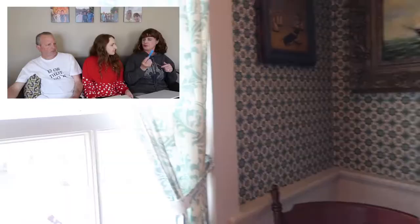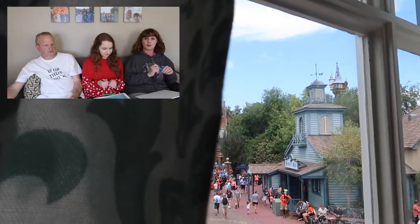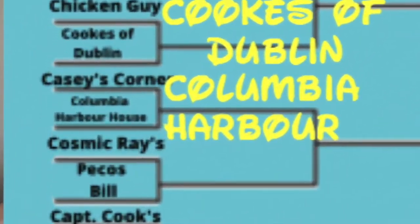And I like going up to the second floor of Columbia Harbor House. If you don't know, there is seating upstairs, and if you get a table by the window, it overlooks Magic Kingdom, and you can just people watch and eat. So yeah, Columbia Harbor House is one of my favorites there. Yeah, I love the food, and like you said, you can get a nice table and have that chill sit-down, whereas Casey's is very much a bottleneck when you're in there. It's very hectic. You're lucky to find a place to sit. And while we like the hot dogs there, there's a lot of options at the Columbia Harbor House. So this one was easy for me. As much as I love Casey's, it has to come down to Columbia.